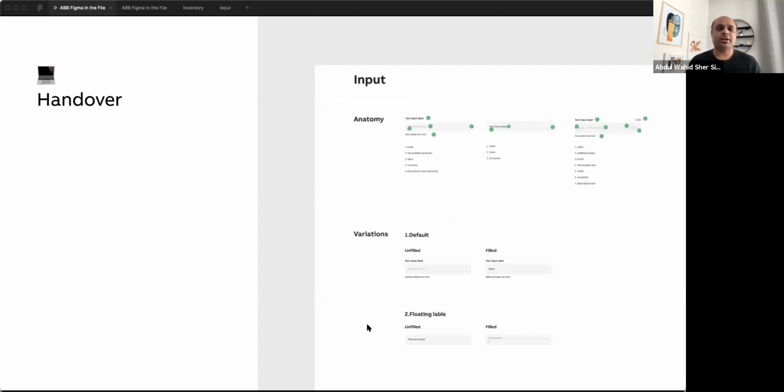Once we're ready with that, we move over to this handover page. We pick up everything we design, we discuss, we change, we take that and we move it to our handover page. And there we use design tokens. I'll take you deeper into the design tokens and how we use them here and how we put them next to the design itself. And this is a page which we put together for our developers, for our consumers.